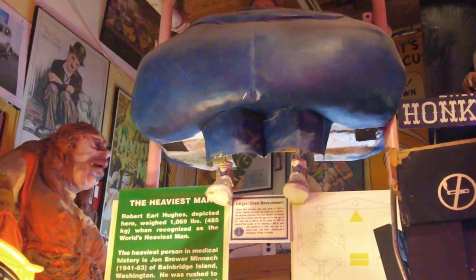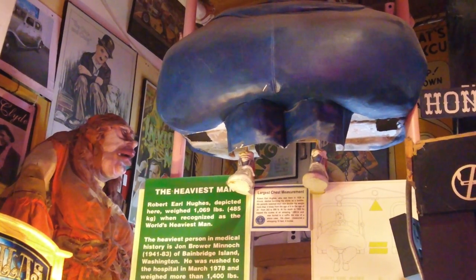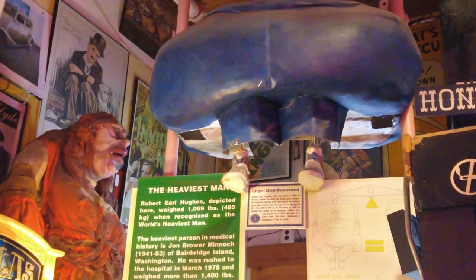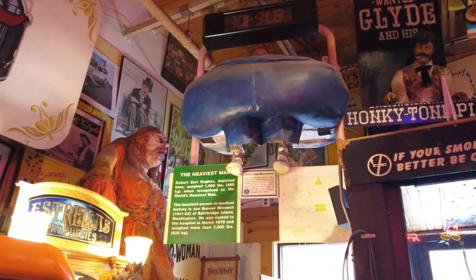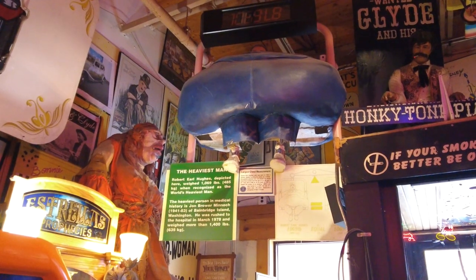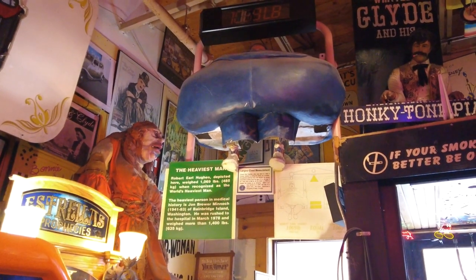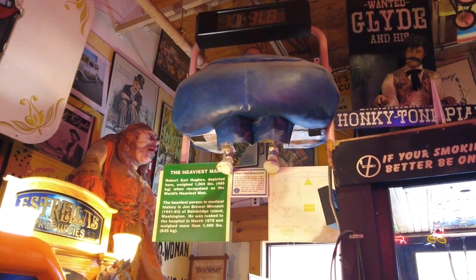This is actually a cutout of the world's heaviest man. And we saw one of these in Gatlinburg at the Ripley's Museum. This is Robert Earl Hughes, and he weighed 1,069 pounds, my gosh. World's heaviest man, died in '83.